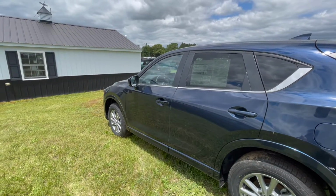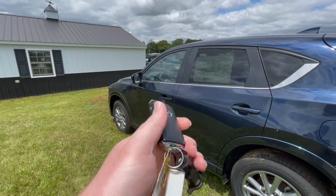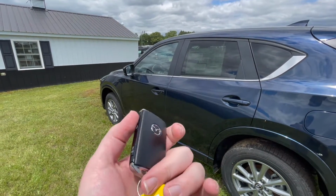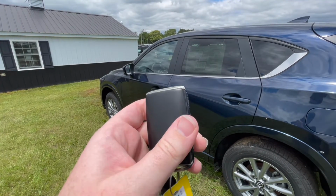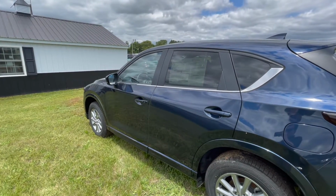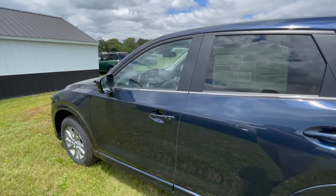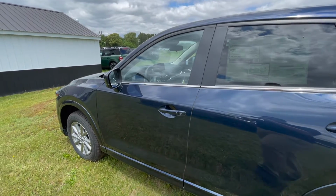All right, so now we're going to take a deep dive into the interior of these CX-5 and CX-50s. Now, let's start with the key real quick. Both have the exact same Mazda design key, really nice in the hand, really good weight to it. On the side here, lock, unlock, and then you have your hazard lights. And again, some people may say, well, where's the remote start? The good news is, complimentary for the first 3 years, you do have what's called the My Mazda app, and you can remote start this vehicle, unlock, lock this vehicle from wherever, right on your smart device.